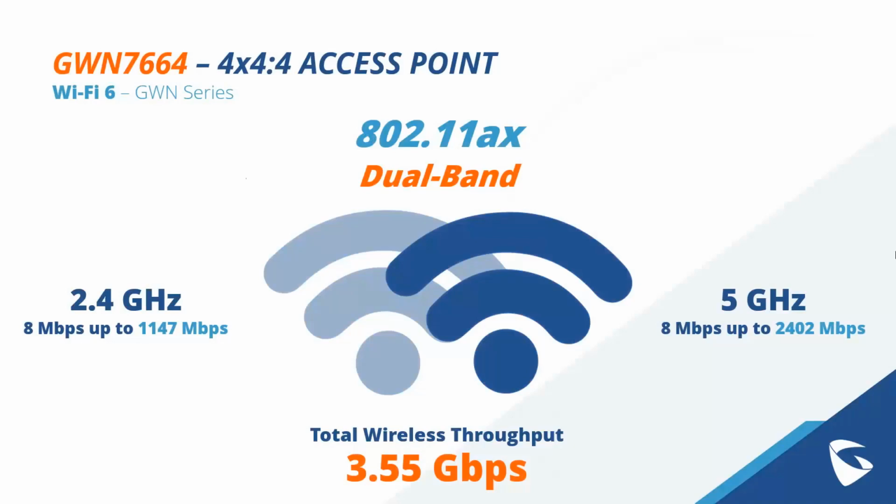But just going on here, our GWN7664, to take a little bit more of a detailed look at some of our features here. It does support the 802.11ax standard. That is the Wi-Fi 6 standard. The 2.4 gigahertz frequency band can support anywhere from 8 megabytes per second up to 1,147 megabytes per second. And then our 5 gigahertz band can support anywhere from 8 megabytes per second all the way up to 2,402 megabytes per second. Together, these two frequency bands can offer a total wireless throughput of 3.55 gigabits per second. This is a staggering amount of bandwidth and data, the most powerful one on the market, and can really support a lot of dense Wi-Fi applications.